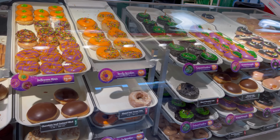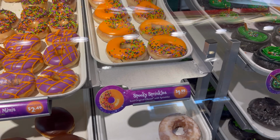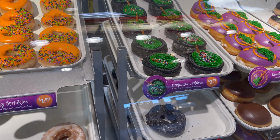Now here's all the holiday donuts, and they have a Halloween minis also. Spooky sprinkles, enchanted cauldron, bewitched broomstick, and this one, Cat Dabra. They all look good, you know, Krispy Kreme's good. But I really like these minis too. So, definitely gonna get our Halloween dozen.